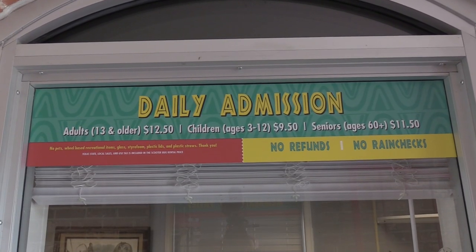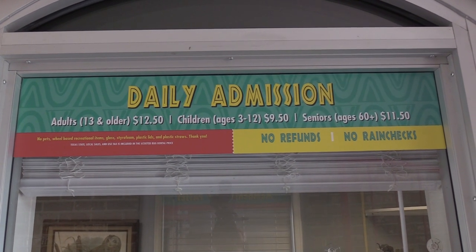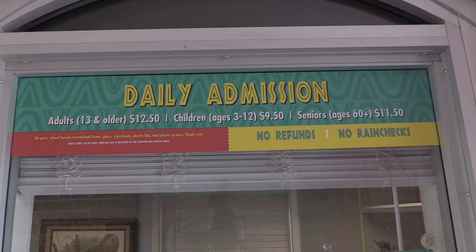This is our daily admission prices. It's only $12.50. Seniors over 60, it's $11.50.